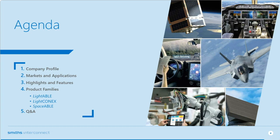So I just want to cover the agenda up front. First, we're just going to have a quick slide on the company profile, a little bit of the history and what we do. Secondly, we'll talk about markets and applications briefly, although the pictures on the right are probably a spoiler for that. And then the bulk of our presentation is going to cover the highlights and features of our products, as well as details of the product families themselves. And then, as Katie mentioned, at the end, we'll have some time for Q&A, hopefully, and we'll try to answer your questions live. But if we don't get to your question here, we will follow up with you offline and initiate the conversation that way. So with that, let's begin.